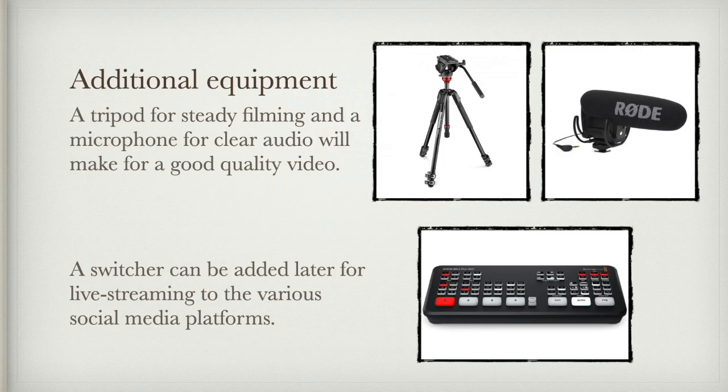Additional equipment such as a tripod and a microphone will help to add quality to your videos. A tripod will help to keep the camera steady, and the microphone will add clear audio in your videos. A switcher can be used and added later for live streaming and controlling multiple cameras.